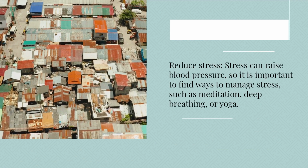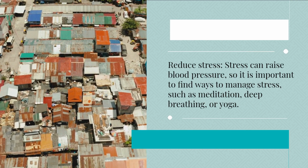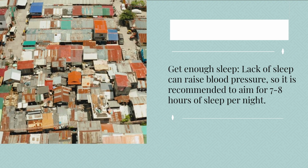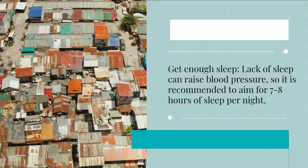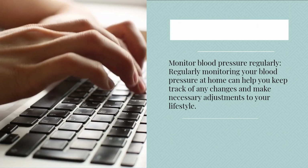Reduce stress. Stress can raise blood pressure, so it is important to find ways to manage stress, such as meditation, deep breathing, or yoga. Get enough sleep. Lack of sleep can raise blood pressure, so it is recommended to aim for 7 to 8 hours of sleep per night. Monitor blood pressure regularly.